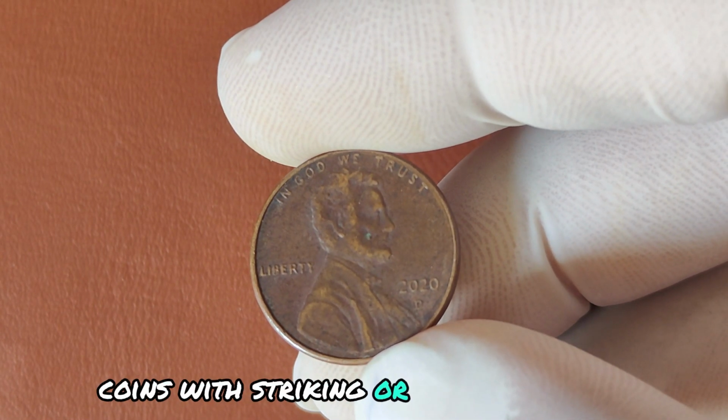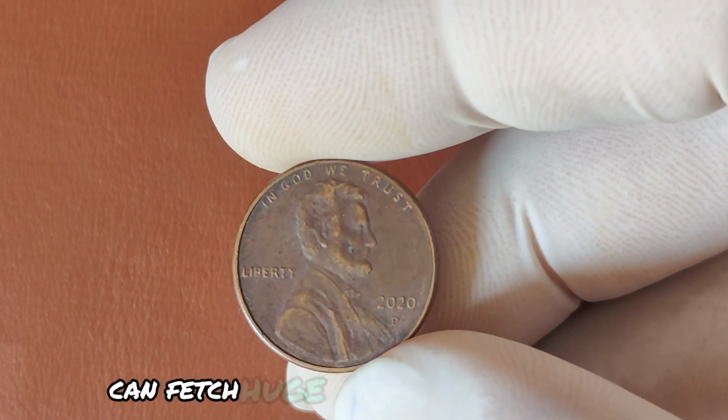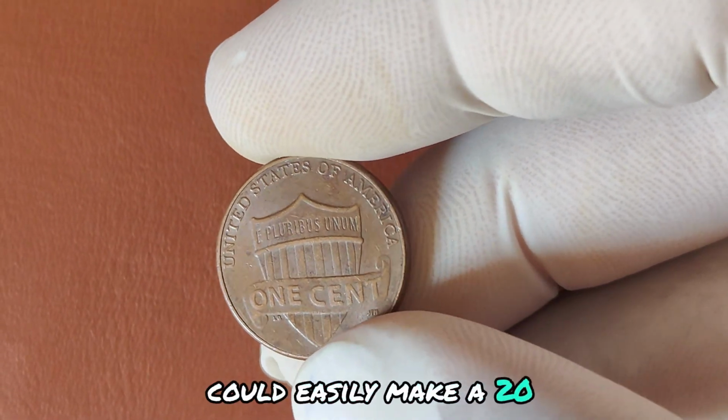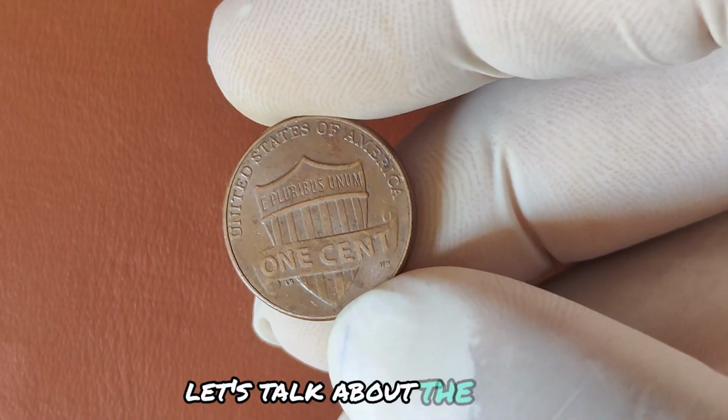Coins with striking or doubling errors, planchet errors, or even off-center strikes can fetch huge sums from collectors. For instance, a simple doubling error on the coin could easily make a 2020D penny worth thousands of dollars. Let's talk about the value.